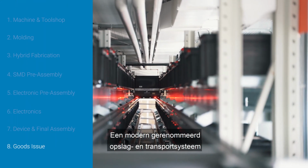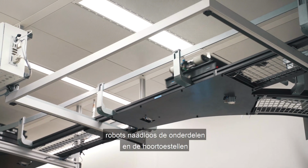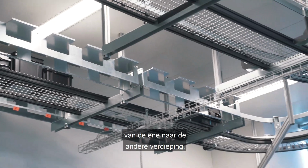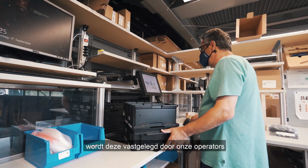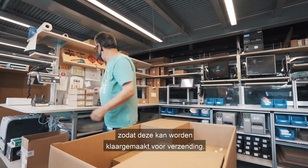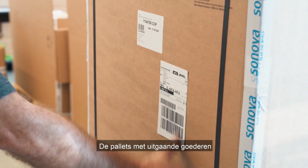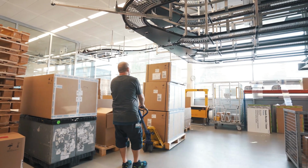An innovative award-winning storage and transport system using autonomous robotic carriers enables seamless transportation of the components and the finished devices across the floors. When a customer places an order, this is recorded by our operators and the system automatically retrieves the order, which is then picked and packed to be dispatched. The finished pallets with outgoing goods are provided with the shipping documents and handed over to the courier.